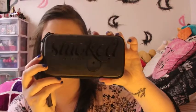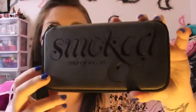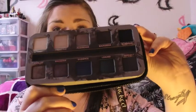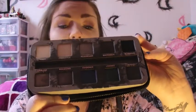Up next, I have an Urban Decay palette. This is the Smoked palette. I also got this one as a freebie on points at Shoppers, so I think I've used it a couple of times. Not a lot. I use the lighter shades in the palette, and the black is also very good for just lining your eyes. It did come with the 24/7 Glide On pencil. That has been completely used by moi at some point in my life. I love the Urban Decay pencils, so that's exciting.